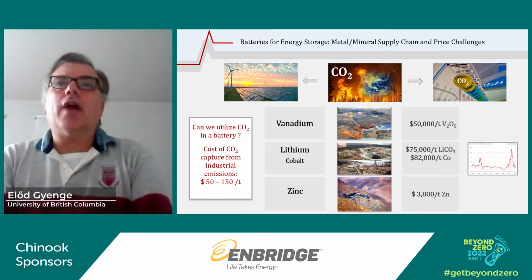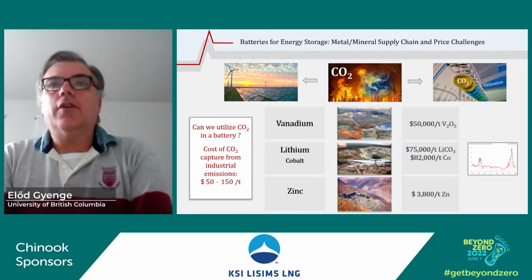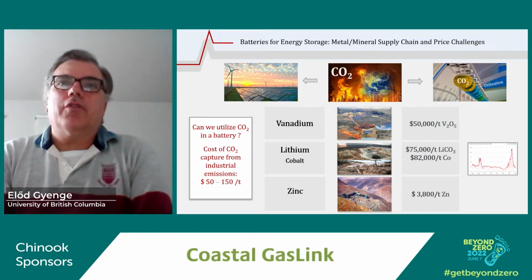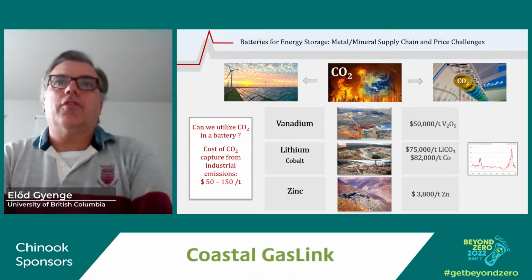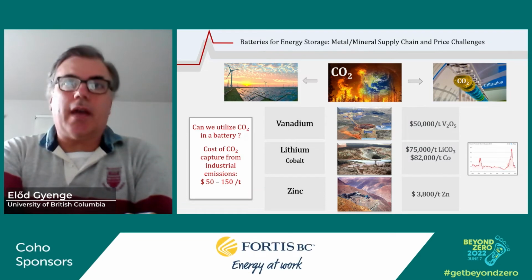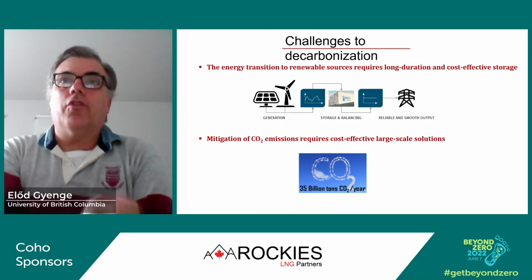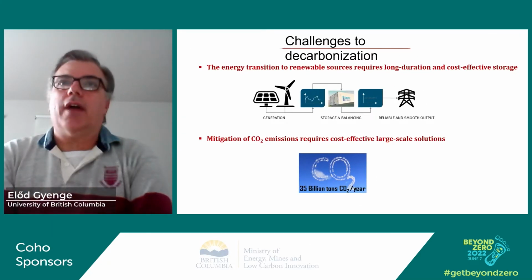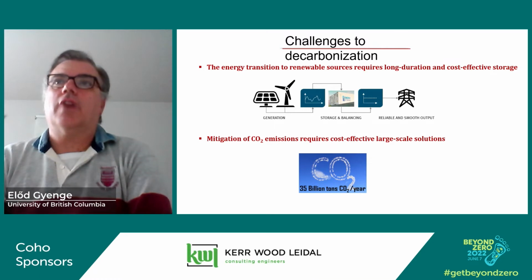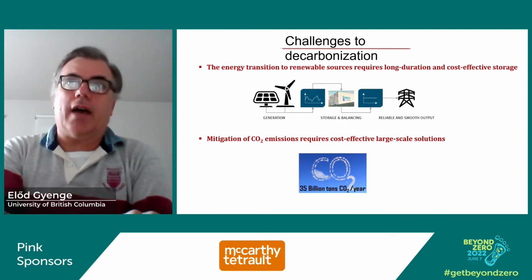So our idea was, why not utilize carbon dioxide in a battery setting for energy storage? This is a new idea. From an economic point of view, as was mentioned previously, the cost of CO2 capture from industrial emissions is anywhere between $50 to $150 per ton, so orders of magnitude cheaper than metals for batteries. So we have these two challenges to decarbonization. Energy transition requires renewable sources coupled with long-duration and cost-effective storage, and mitigation of CO2 emissions again requires cost-effective, large-scale solutions.